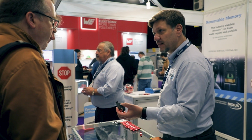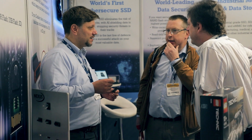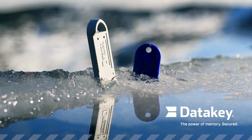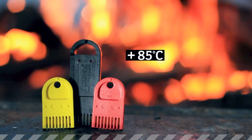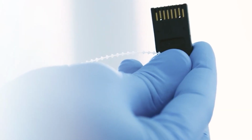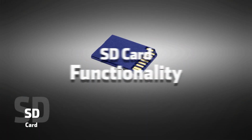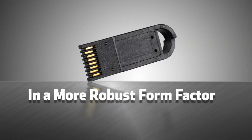When you work with Nexus, you're working with a proven team with 4 decades of experience working with design engineers and security experts in numerous sectors, including aerospace, defense, transport, medical, renewables and communications, while we're also the official Datakey supplier for the UK, Norwegian and Swedish military. The Datakey memory products we supply have been tested in the harshest possible environments and exposed to extreme temperatures, hazardous chemicals and medical sterilization, while also providing USB or SD card functionality in a more robust and secure form factor.